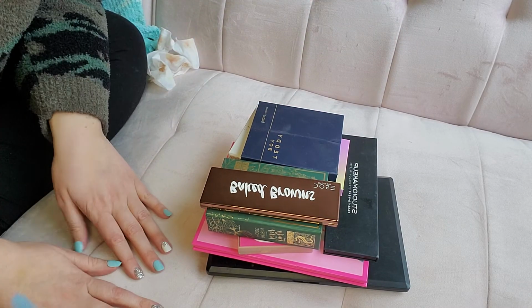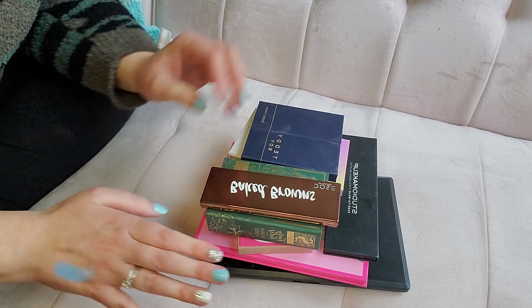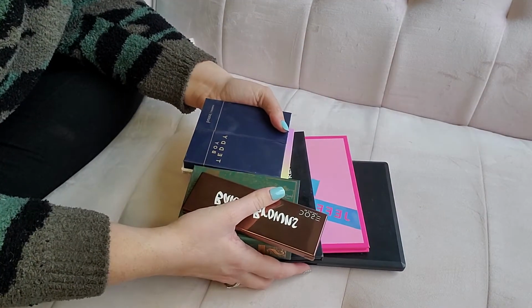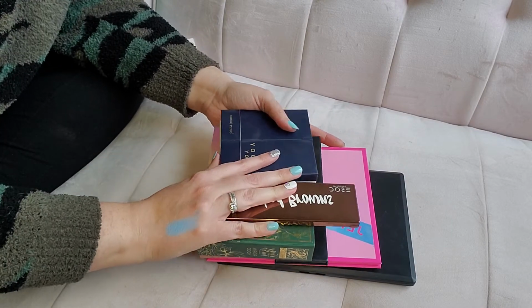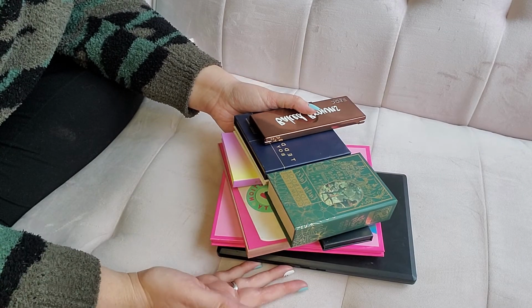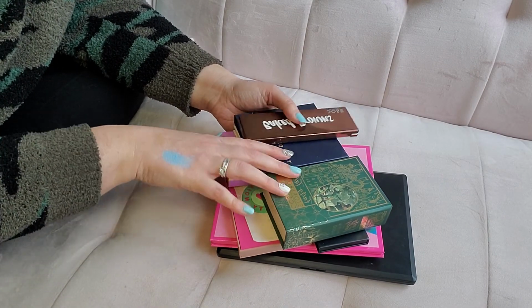I hope you enjoyed it, and I hope it inspires you to do a little bit of declutter in your collection and make your collection more manageable and just make it more things you love, and not be crowded by products that you're not excited about and don't give you those makeup butterflies in your stomach.